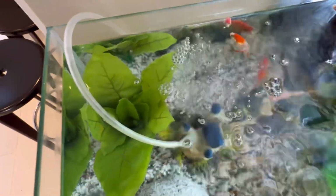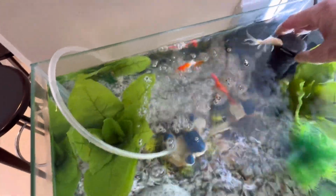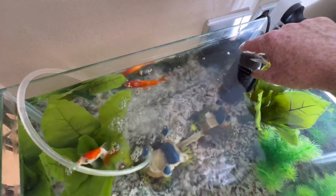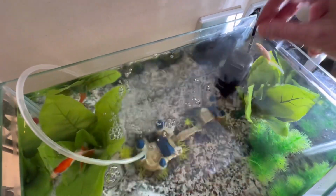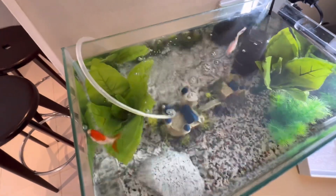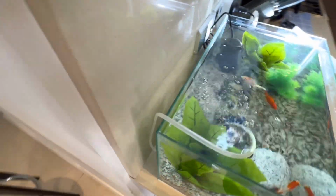The fact we've got an air stone is a very, very good idea because the increased oxygen increases the dissolved oxygen, which increases the redox potential, which is how effectively the filter can work. Also, there's lots of airline here. I'd think about snipping that up and cleaning it up because we don't need all that extra drag.